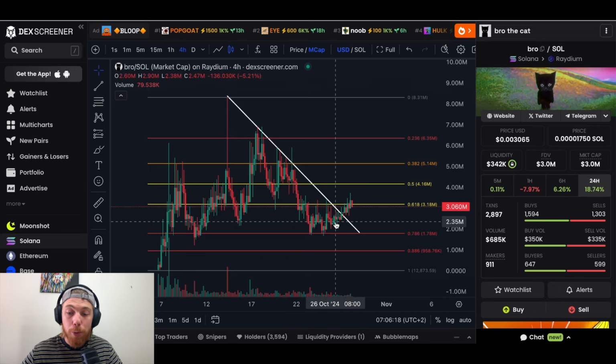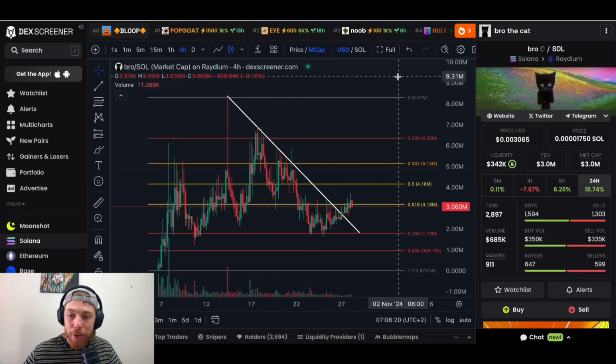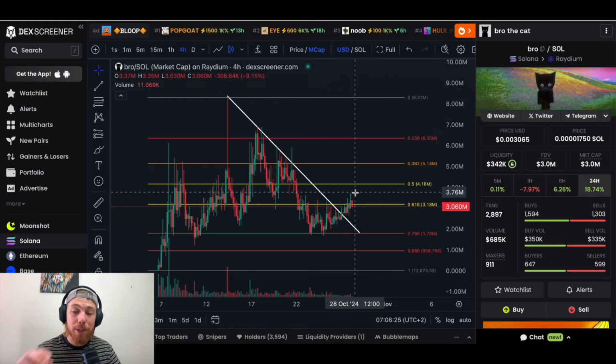But again, we're in from 2.3. Okay, so we're already up 0.7 of a mil. So that's, again, a 33% swing trade. And it did actually hit about 3.7 mil earlier. So we nearly hit that 2x already. And it's just a simple way to trade, guys. Let's move on to the next one.